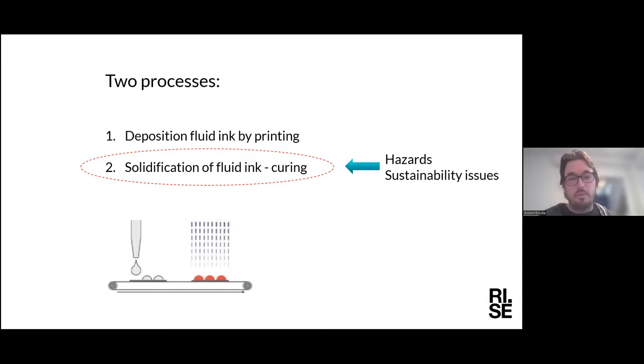For example, we deposit the ink by different sorts of printing technologies. In the animation, we saw a lot of screen printing, but there's also printing technology like inkjet printing, slot die coating, and a few others. And the problem is where you have to solidify that ink, by the curing step, and that can be a big problem.